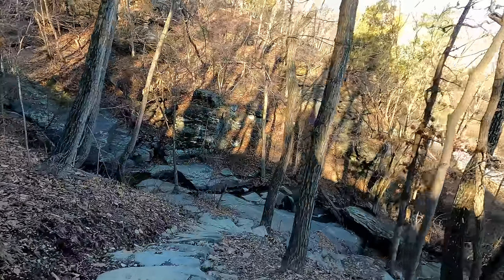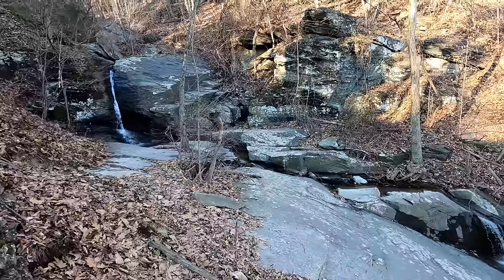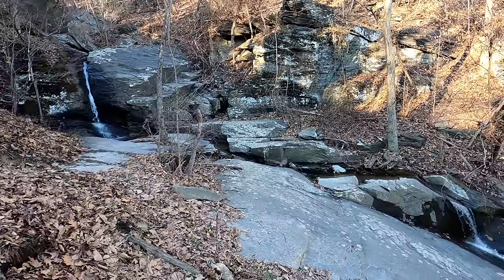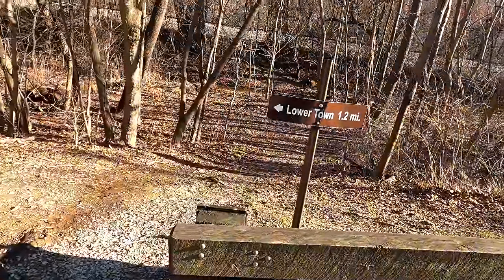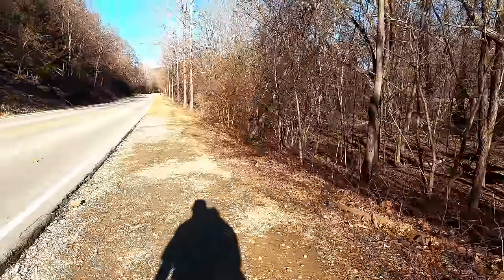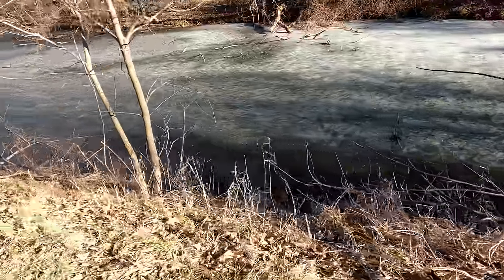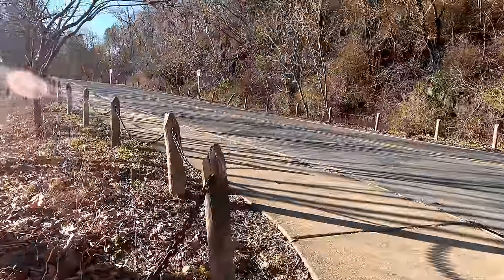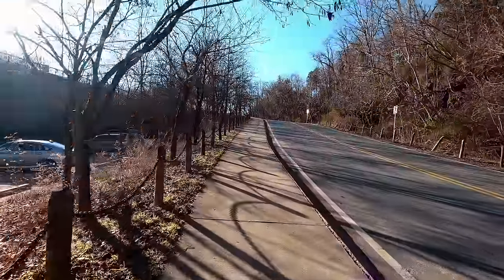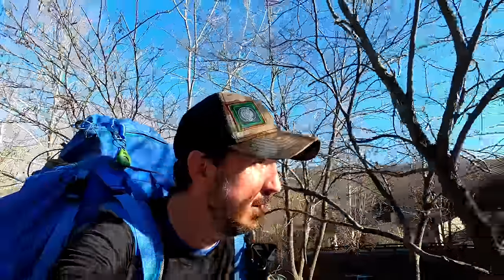And you can see now we're already down to road level almost as the water flows. Lower town, 1.2 miles. I do believe we're just following the road here until we get to the bridge. All right, here we go. Under the bridge. And over.